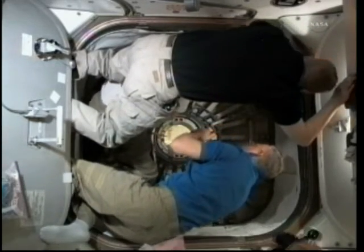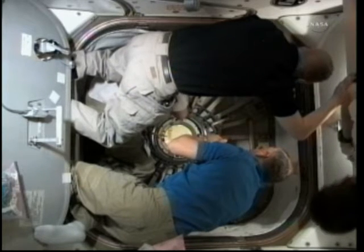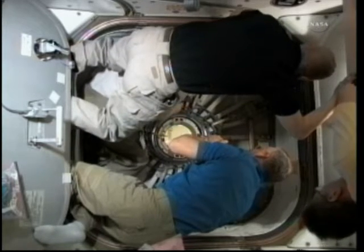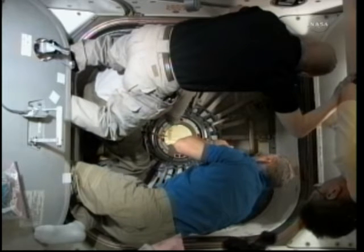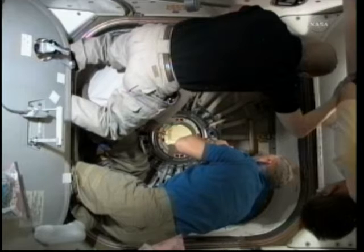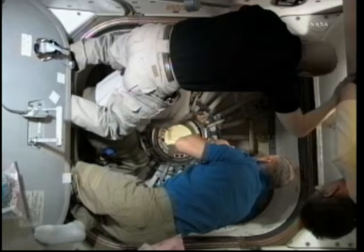Now Station Commander Scott Kelly has moved in to put his hand on the latch as teams now work to open the hatch into the newest module of the International Space Station, the pressurized multi-purpose module.